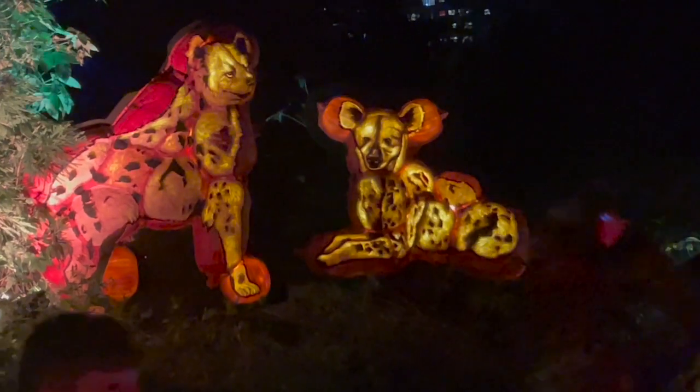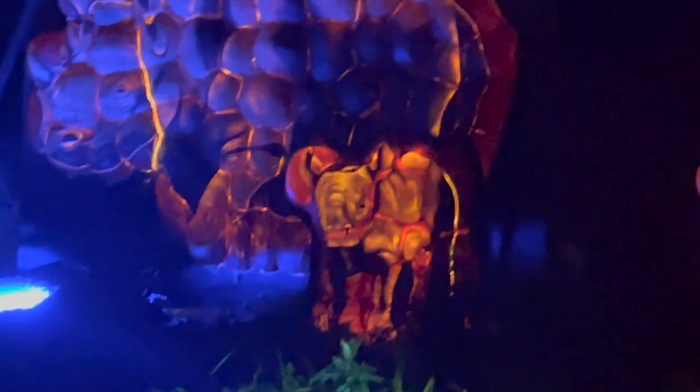It was so detailed. The panther was very detailed with the eyes, and these were also beautiful. And I think one of my favorites is coming up, guys. So yeah, the rhino was cool.